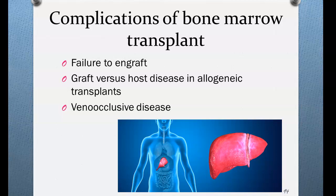Treatment is immunosuppressive drugs, but this has to be done extremely carefully since the patient's already immunocompromised. Infection is a concern, and it also could keep the new stem cells from engrafting.